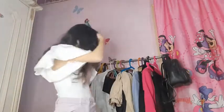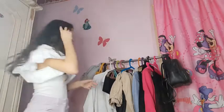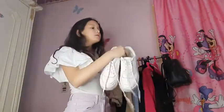Now let's just talk about shoes and then purses and then accessories. Number one shoe to definitely have is just white. You know, white sneakers. That's what it is all about. So yeah, just white sneakers. That's the only summer thing I'm going to talk about.